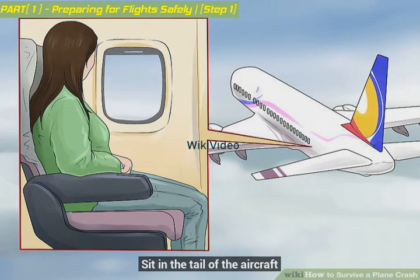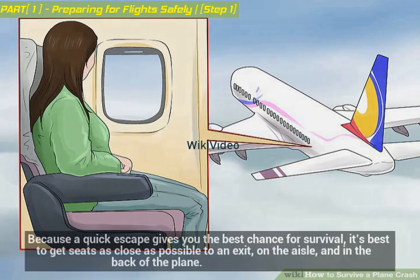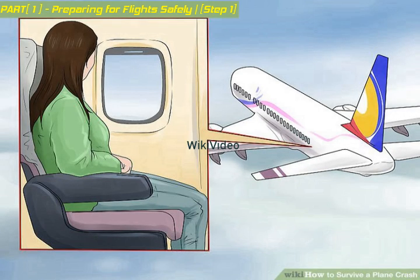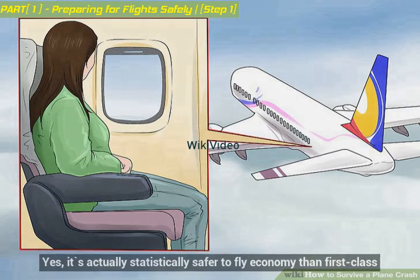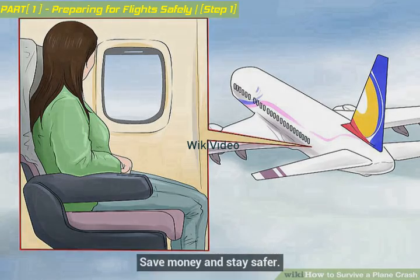Sit in the tail of the aircraft. Passengers in the tail of the aircraft have 40% higher survival rates than those in the first few rows, in the event of a crash. Because a quick escape gives you the best chance for survival, it's best to get seats as close as possible to an exit, on the aisle, and in the back of the plane. Yes, it's actually statistically safer to fly economy than first class. Save money and stay safer.